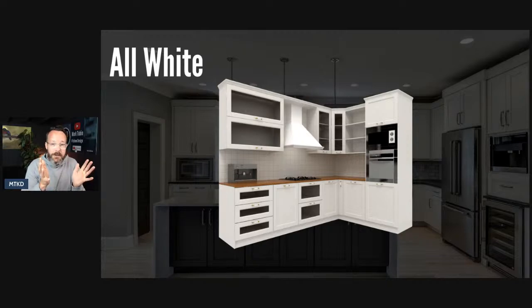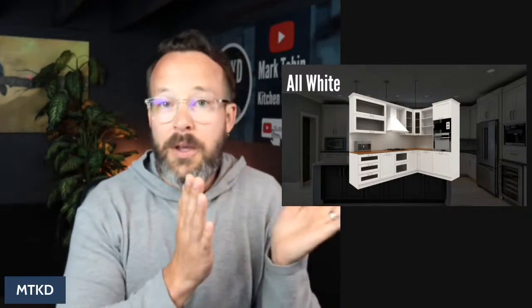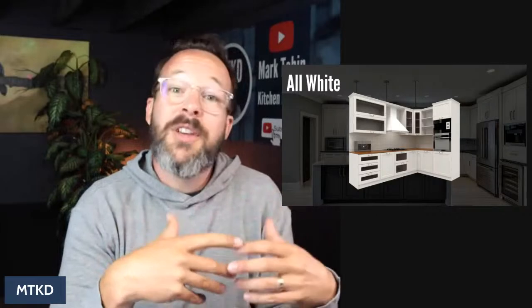I love white kitchens. It's no secret that I love a white kitchen. I absolutely do. I have a white kitchen in my own home. In the last home, we had mostly white cabinets. And so I just like white kitchens, and that's just my personal preference. But this is one of those trends that more and more people are looking to get away from.